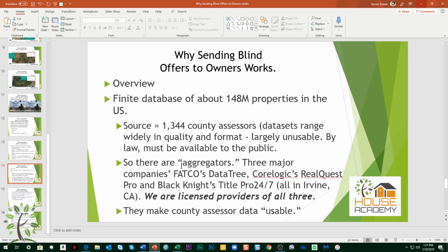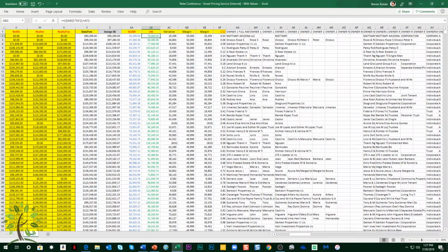So there are aggregators that popped up. First American Title's Data Tree, CoreLogic's RealQuest Pro, and Black Knight's Title Pro 24/7. We are licensed providers for all three. They make the county assessor data in a usable format. Let's look at a mailer real quick. This is what the data looks like. And every single one of these lines is a piece of property and its owner.